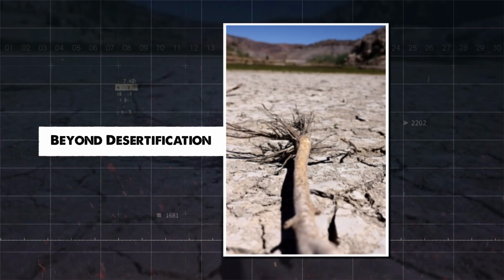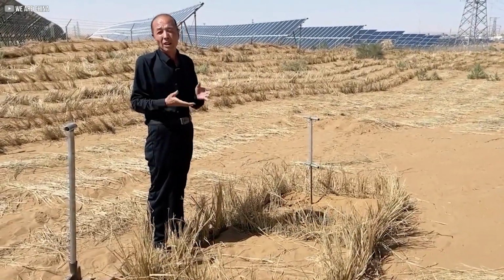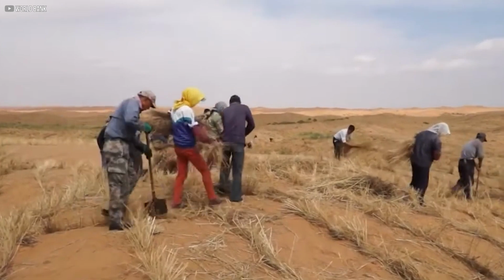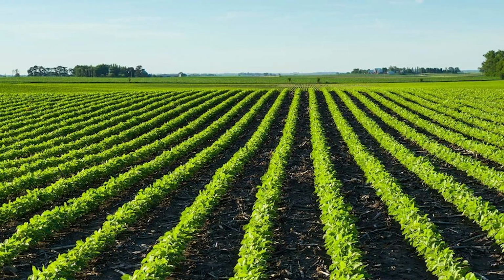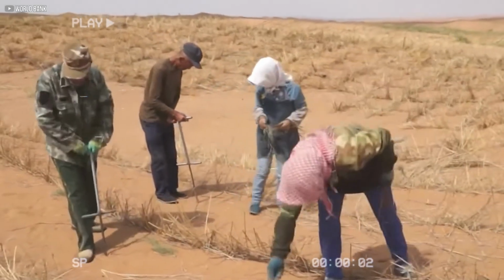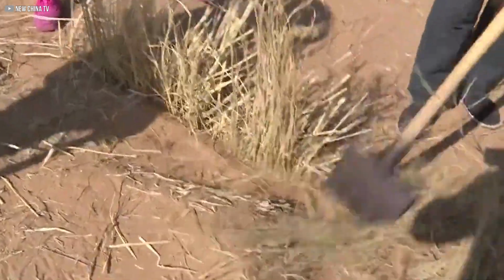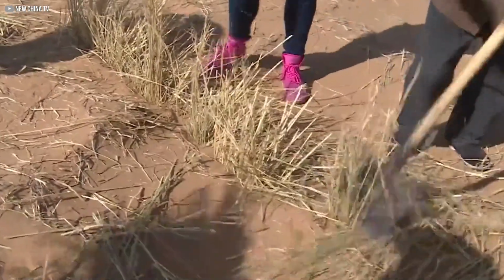Beyond desertification. As impressive as China's use of straw cells has been for desert reclamation, their potential goes far beyond just combating desertification. The principles behind the straw cell technology, creating stability, conserving moisture, and enriching the soil, could be adapted to solve other global environmental challenges, including soil erosion, deforestation, and even flooding. One area where straw cells could play a crucial role is in soil erosion.